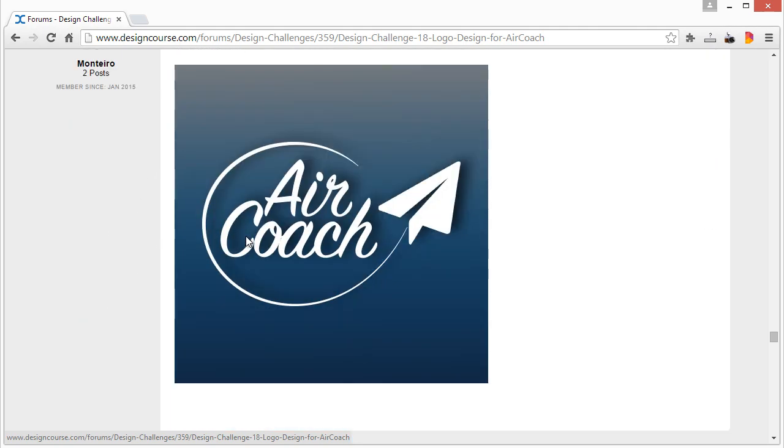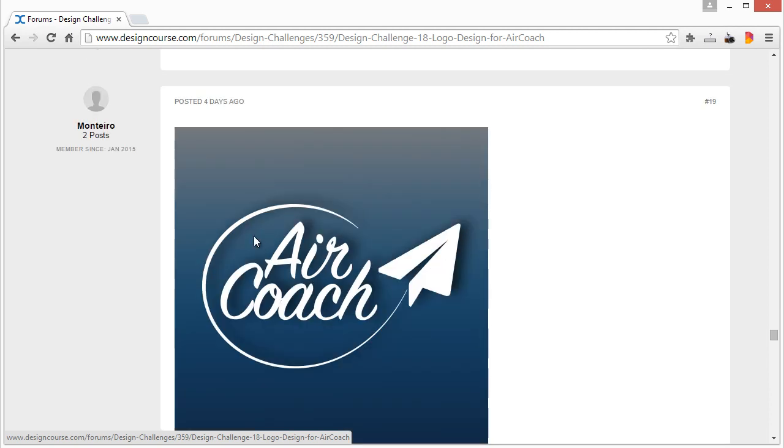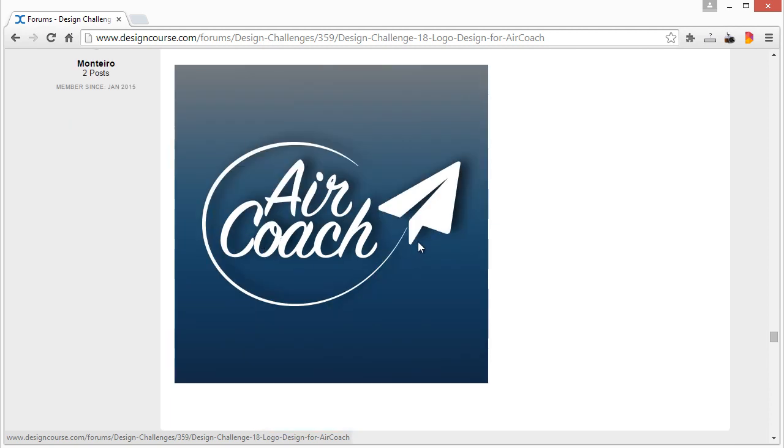All right, so Air Coach here. Again, no explanation, but I'm not sure if this would be too appropriate in terms of a symbol, having the paper airplane sort of thing. Other than that, I would say it's not too bad. It feels a little bit not too consistent in terms of the appearance, because you have the Air Coach and it's circled, but then this is hanging off to the side. I don't know. This is one thing that kind of bothers me. I can't really pinpoint it.